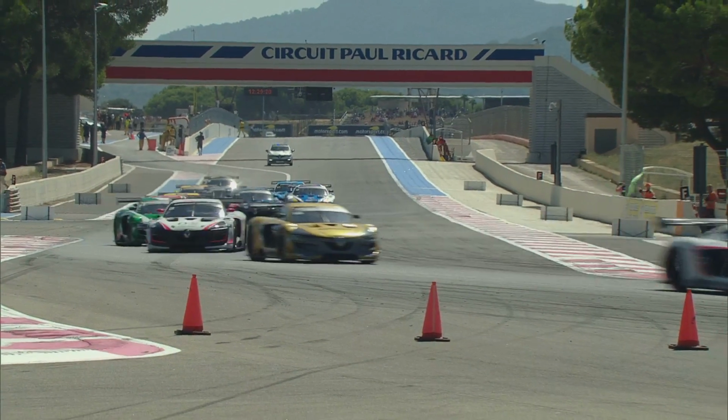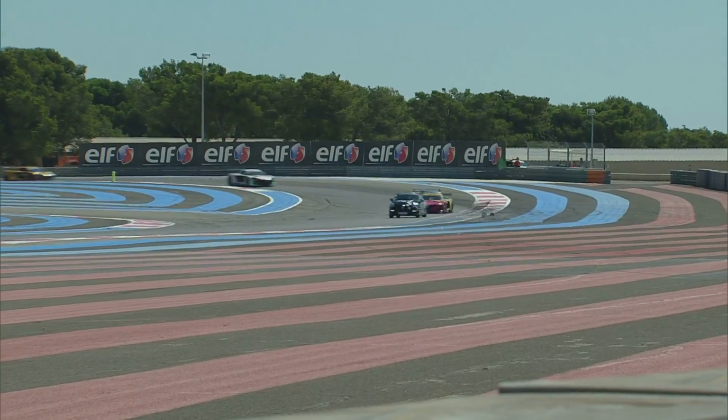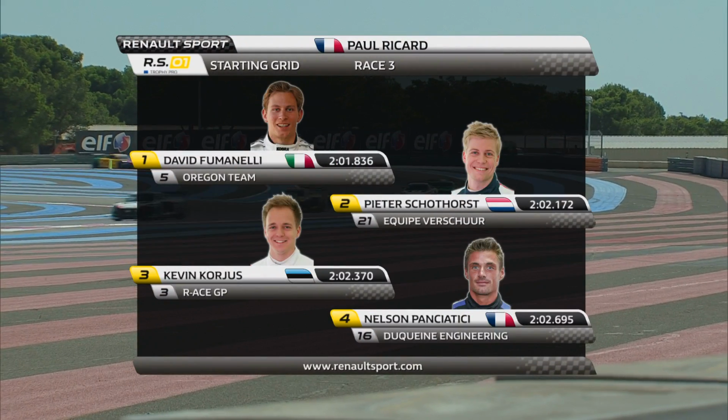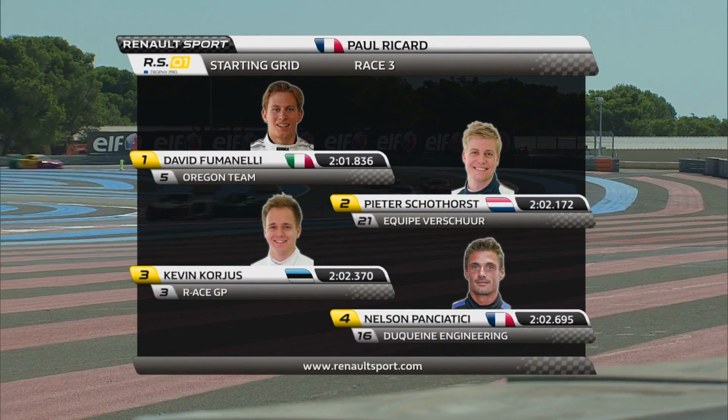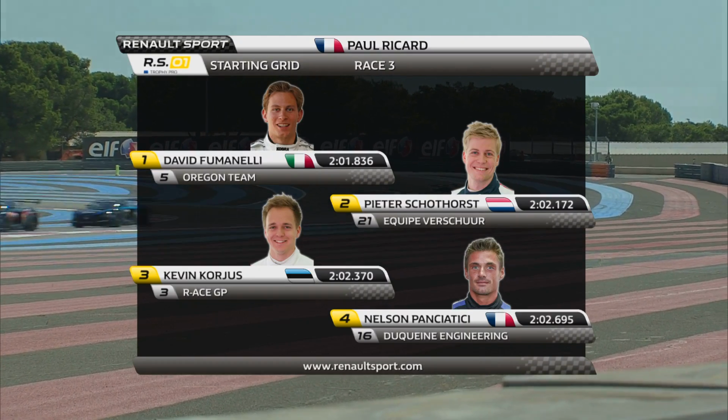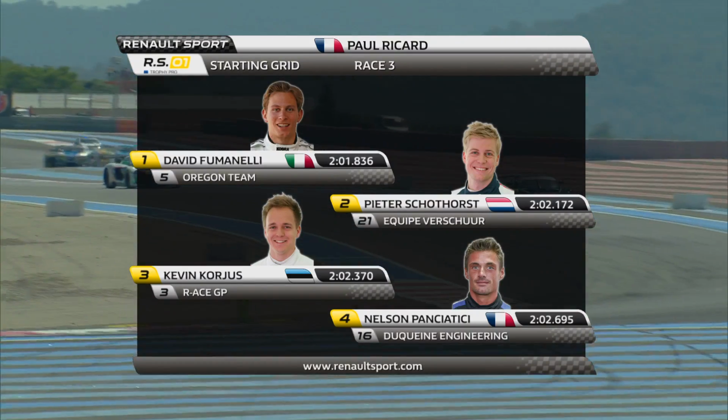And earlier on for the AM class cars, we actually had 2 formation laps. We think that might have been because of an issue with the track, maybe a bollard that was loose that needed to be collected. Fuminelli then started from pole position. A 2:01.8 is a very respectable lap time, but not too much slower.